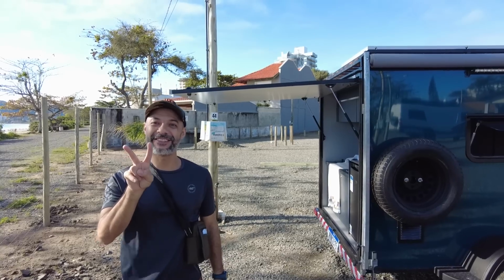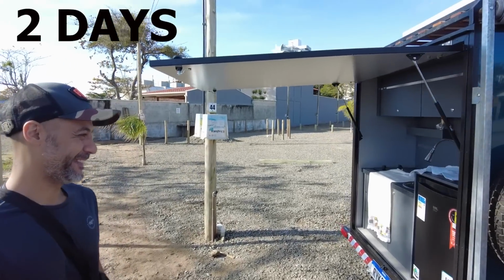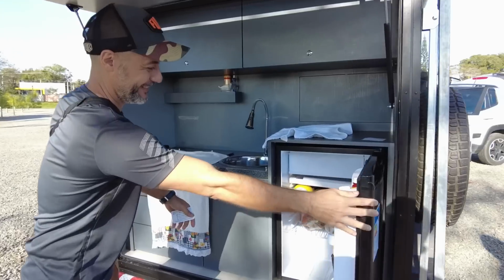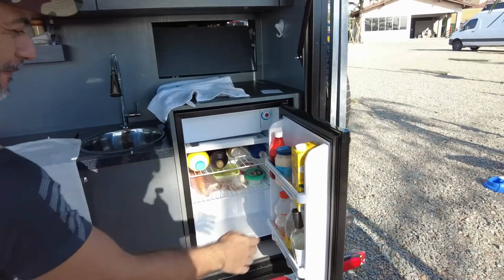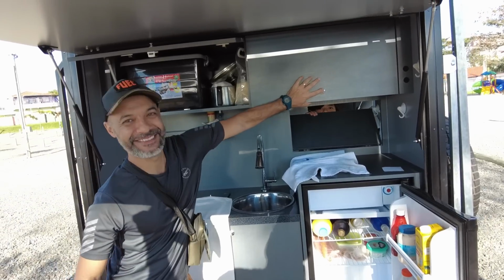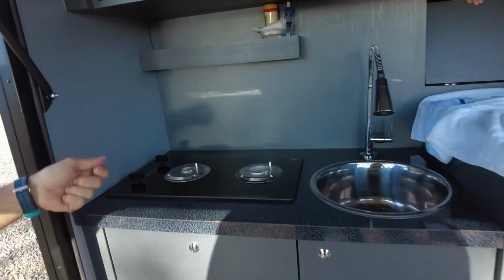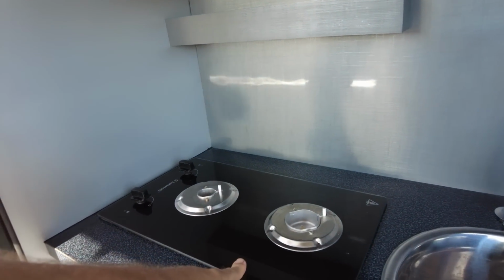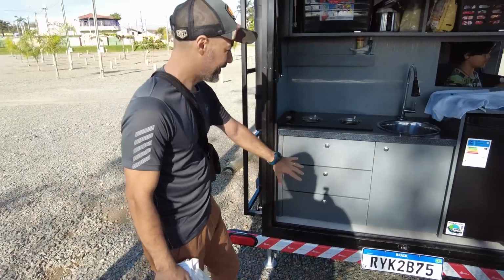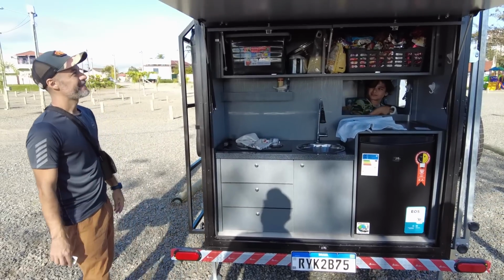2 días. Dois dias. Solo 2 días? Yes. Wow. Let me see. Oh, cocinar? Cocinar. Geladeira. Ah, refrigerator. Look at that. Aí os armários. Ah, perfecto! Os armários, sim. Fogão. Gasolina, or I mean, propane? Gas. Ah, nice! Look at that! Wow! Solo 2 dias.